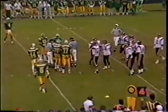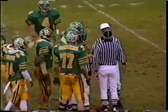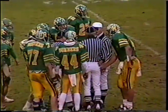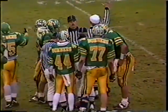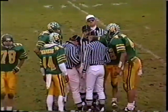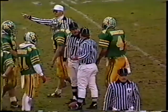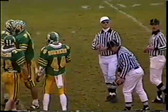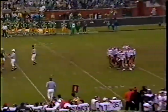I'm not sure, Frank, but some of these coaches over here for Richland are saying it's against Kennewick, but I don't think so. They're discussing it. The head linesman is discussing it. The head linesman is Mark Lawrence. Offside, Richland. And the Kennewick coaches are jumping up and down. They're so mad. 5:08 remaining. 5-yard penalty gives them a first down.